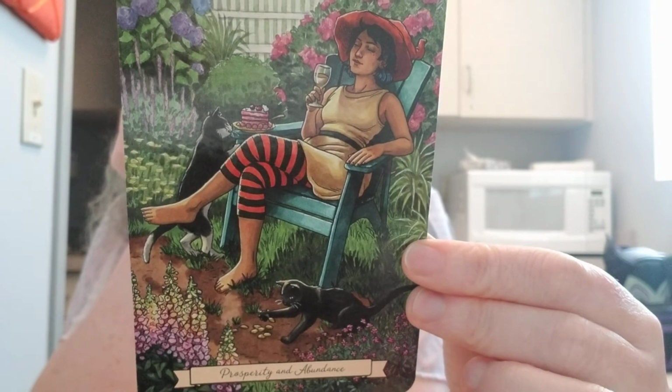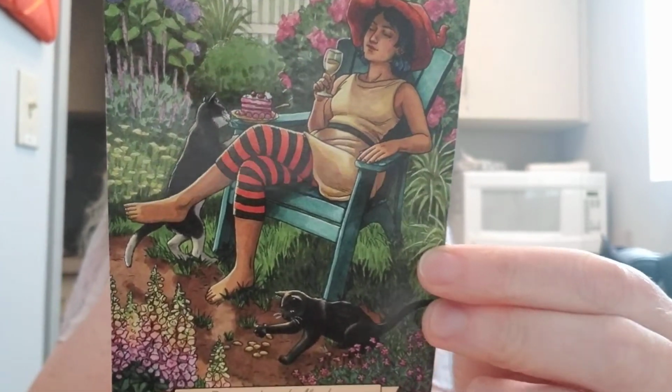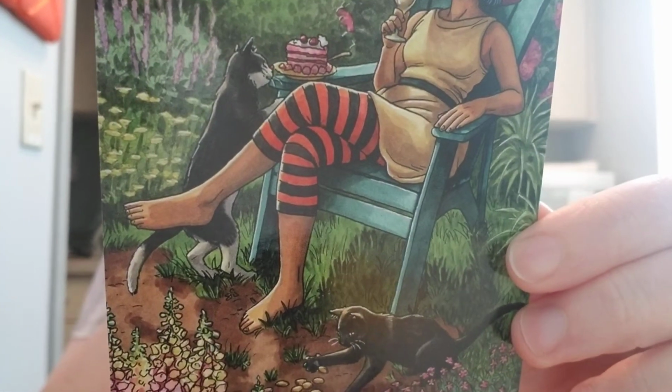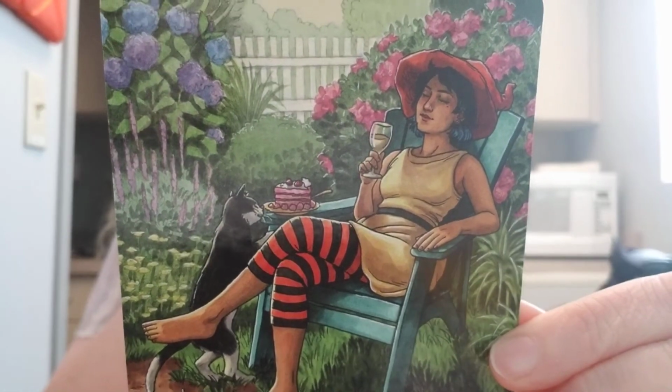Prosperity and abundance. All that hard work you spent in your garden, and now you get to enjoy it with a glass of wine, a piece of cake, your kitties to play at your feet. Perfect. Love it.